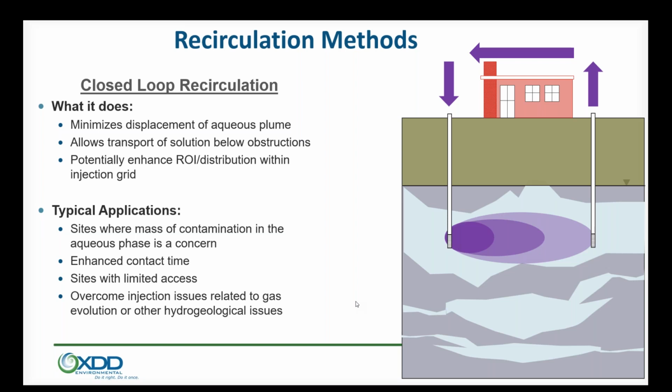But closed loop recirculation is a way where you can deal with the potential aqueous displacement of a plume. You can limit that. You can also use these types of methods to transport oxidant under an obstruction, maybe under the edge of a building, or completely under a building or an area that you can't access. But in general, recirculation also can help a lot with general distribution. It shouldn't just be considered for special situations where you have to get under an obstruction. It can actually improve the distribution quite a bit.